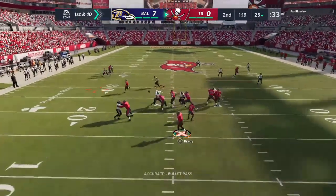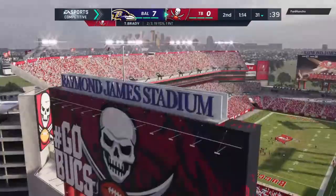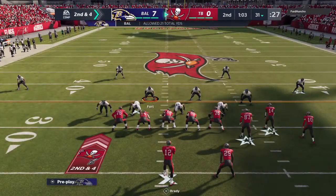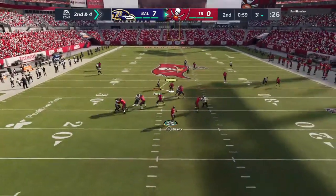On 1st and 10, here's Brady. They'll find Miller. That's complete. He'll be dropped after a gain of about 6 across the 30 to the 31. They'll come up now 2nd and 4 from the 31.